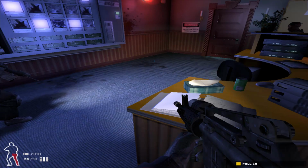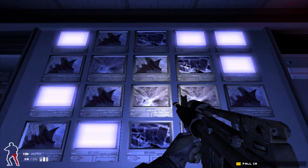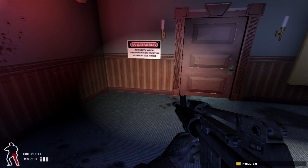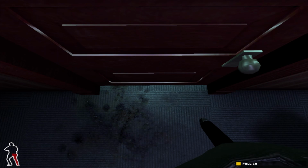In position. Reynolds, clear. Area clear. It's clear. In position. Clear. They're smart. They shot out all the monitors. I was gonna say, why don't I just see where they all are on the cameras? Right. Never that easy. Oh, wow.